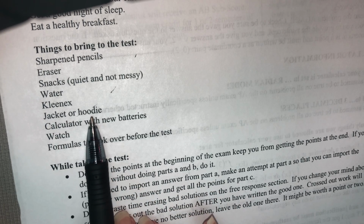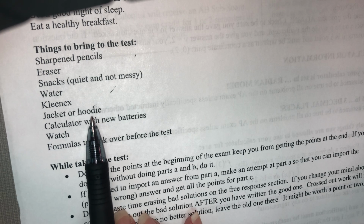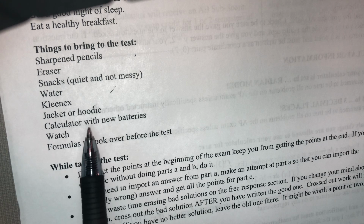Bring a jacket or a hoodie. You never know what the temperature is going to be like. You don't want to be freezing. Often it is cool, but sometimes it's hot, so you want to be able to remove it if you're hot. You want to be able to put it on if you're cold, so that's good policy.